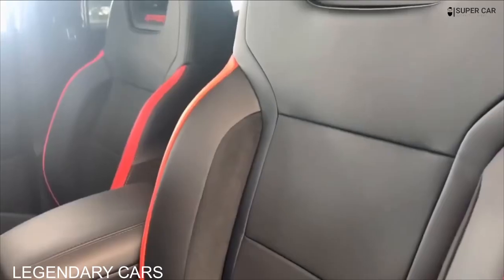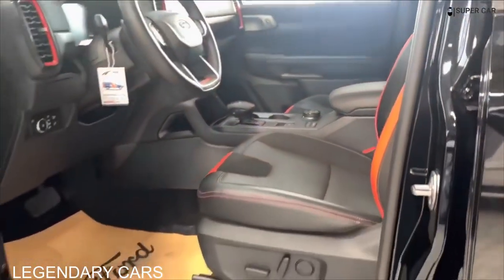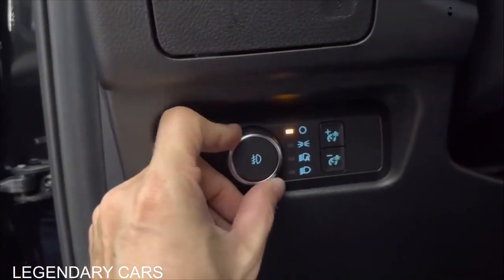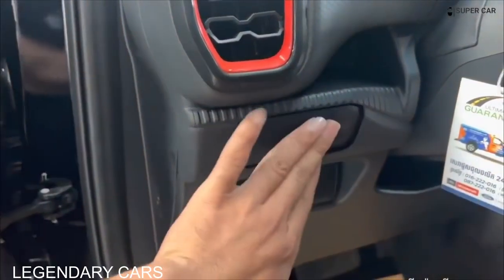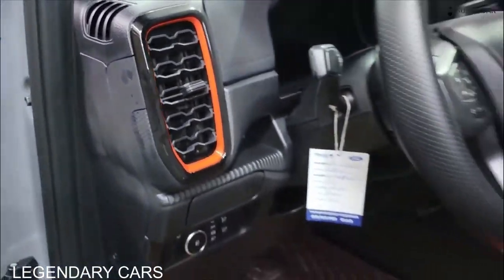indicating superior performance. We anticipate it will offer a similar set of standard and optional features to a standard truck, including dual-zone automatic climate control, heated front seats, remote start, and more. The Ranger Raptor will probably only come in one configuration, crew cab body style with a 5-foot cargo box.